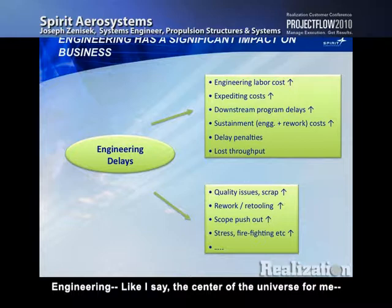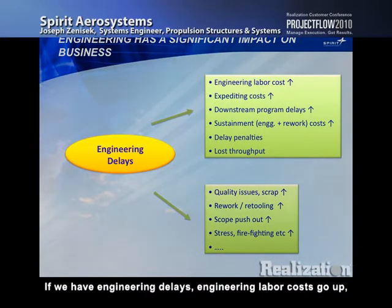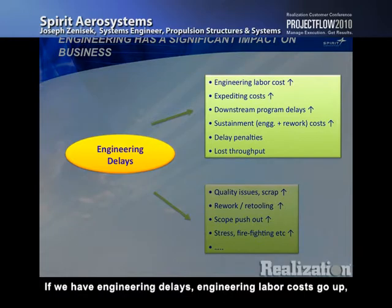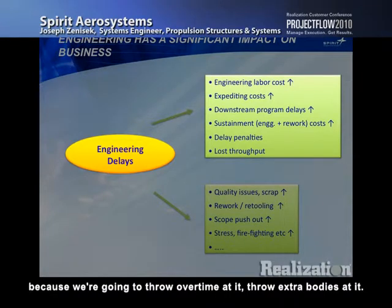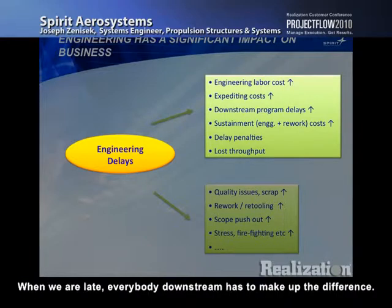desynchronization within our world. Engineering, of course, like I say, the center of the universe for me, has a significant impact on our business. If we have engineering delays, that means engineering labor costs go up because we're going to throw overtime at it, we're going to throw extra bodies at it. Whatever it takes, we're going to do that.